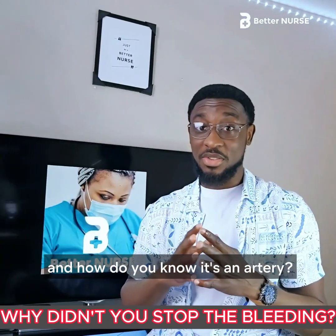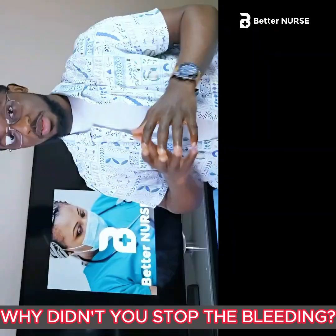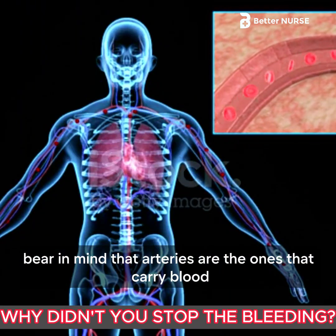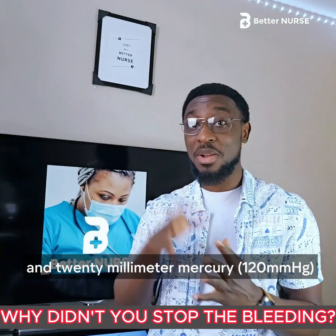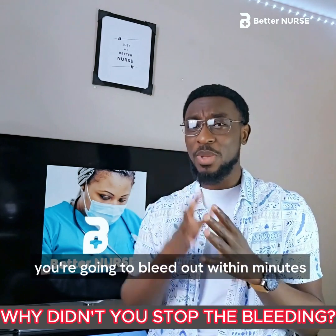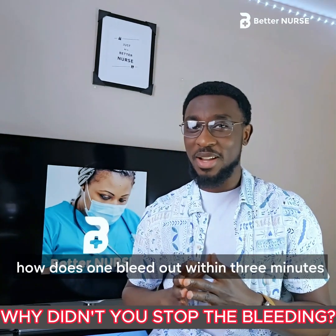And how do you know it's an artery? The blood is usually bright red and also it pumps out profusely. Bear in mind that arteries are the ones that carry blood down to all organs in the body under high pressure of 120 mm mercury. So when it's being cut, you're going to bleed out within minutes. To be precise, 3 minutes. You might wonder, how does one bleed out within 3 minutes?